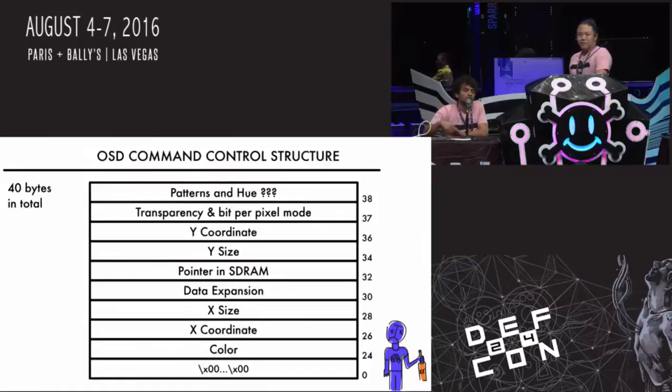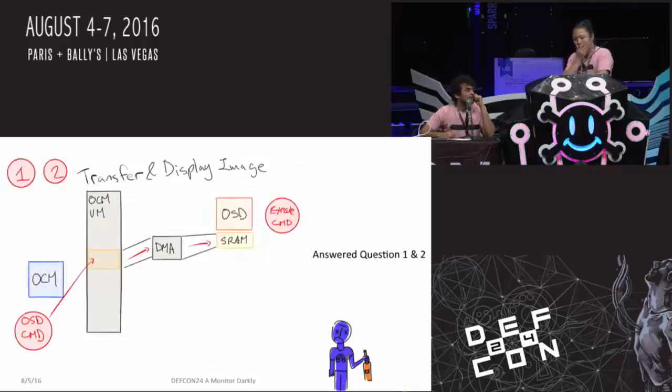You can specify the coordinates, the size, the color, and how many bits per pixel have to be used. And what we understood after a lot of reverse analysis of the IROM, which is the hardware abstraction layer, is how it actually works. You write the OSD packet inside the OCM virtual memory map, and then you engage a DMA engine to map this memory over to the SRAM of OSD. And as OSD is working asynchronously, it reads the packet and displays the image. In a similar way, you can transfer the image to the OSD using the DMA memory mapping.